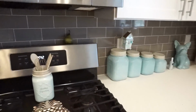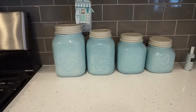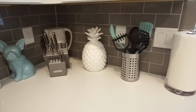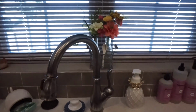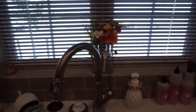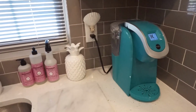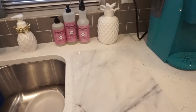And then I have these really cute mason jars, as you can see here. I believe I got these from Kirkland's, if I can remember right. Just panning right around here, I have a bunch of different decor. And then I have this really cute little vase with flowers that my mom also got for me for my birthday. Coming over to my little coffee area, I have my Keurig. Next to my Keurig, I have this little marble area. It's like a cutting board.